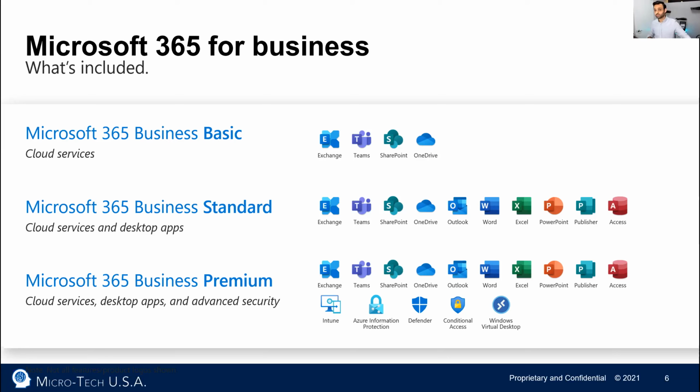Premium takes that and pretty much includes everything. And that's the security side of things. So Intune is something that we're going to talk about a lot coming up. Azure Information Protection, Defender, which is an antivirus, conditional access, and virtual desktop. All of these pieces are all together included in the premium, which really makes it a good candidate, especially since we get 10 free of those.